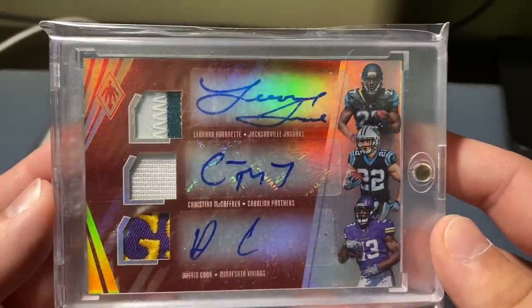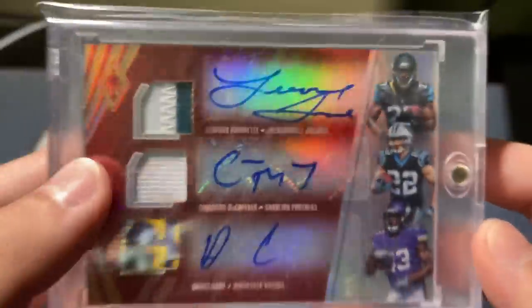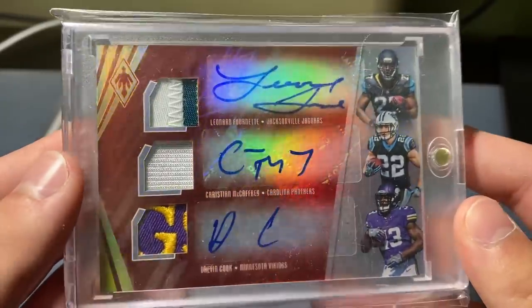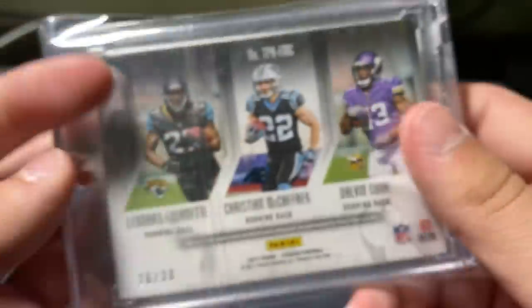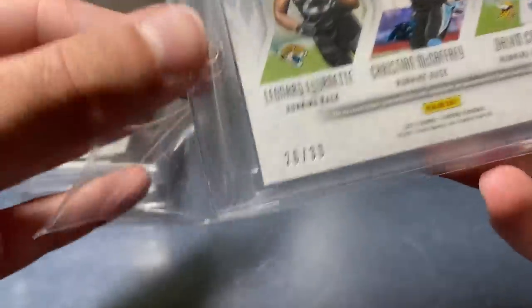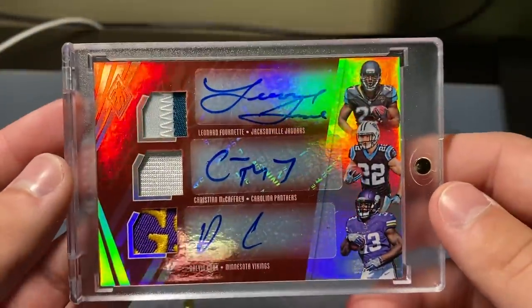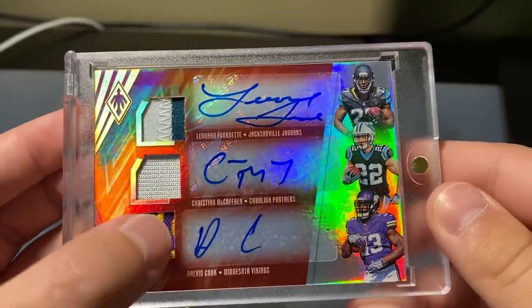This is going to be followed by the bigger triple auto. This is sick. This is just sick. And again, the scratches are on the case. So we got Leonard Fournette, Christian McCaffrey, and Dalvin Cook with patches. And look at that patch. That's insane. This one's out of 30. But the patches were just too good to pass up on this card for the price that I got it at. It was just insane. I mean, look at that. Bang. I love Panini Phoenix, and just this patch is just awesome.